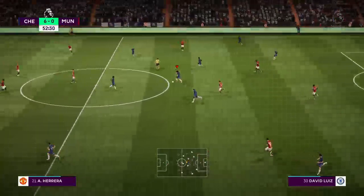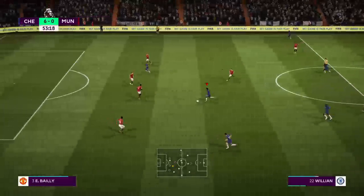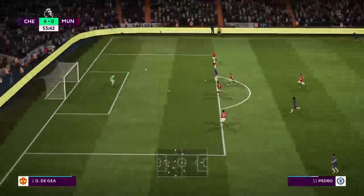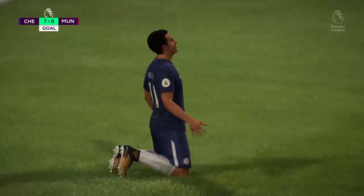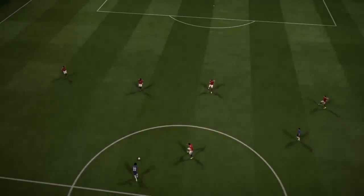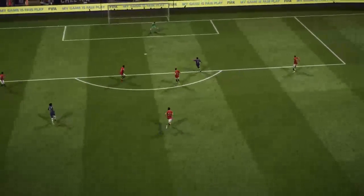Manchester United attacking with some momentum now. Now Willian. They might have played him in here. Pedro played through here. They scored! You have to say that's great accuracy of the strike, because the way he's hit that just under the bar, the keeper had no chance.